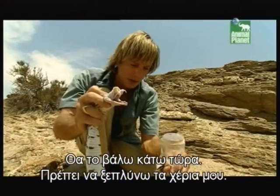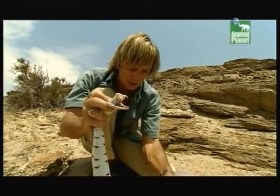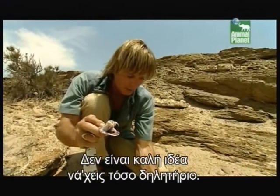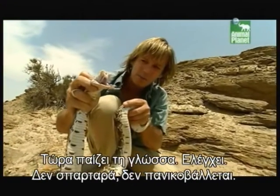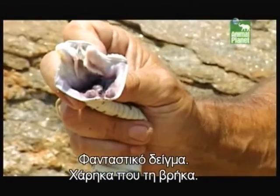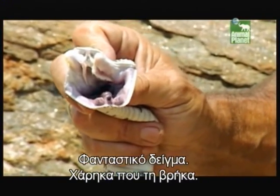Okay, I'm going to put this down. I need to go and wash this venom off my hands as well. It's not a good idea to have a vast amount of venom like that. See how she's flickering her tongue out, just smelling, checking out. Very, very well behaved otherwise. She's not wriggling and panicking. A fantastic specimen. I'm so happy to find this.